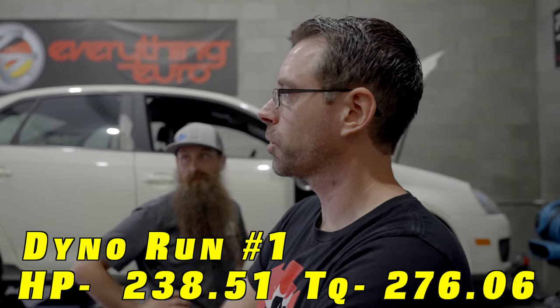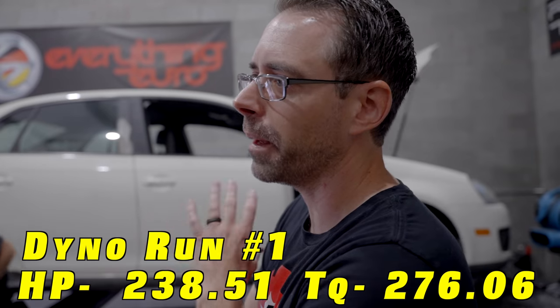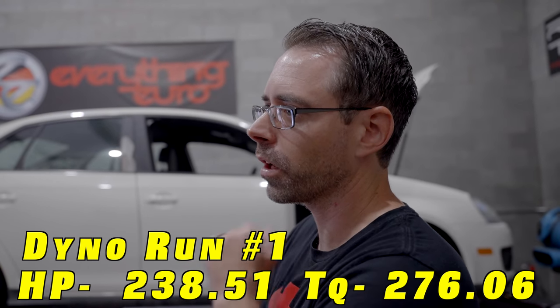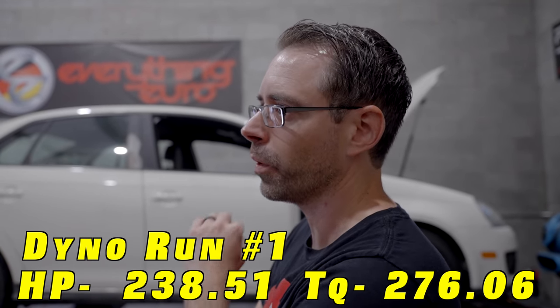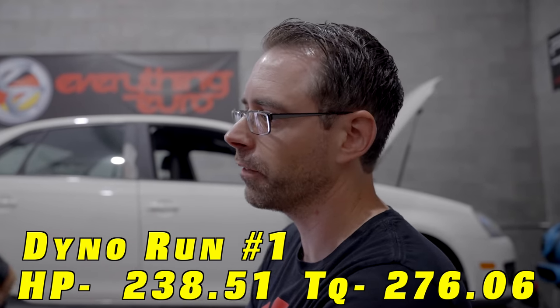The horsepower and torque are, well, the torque's not bad. The horsepower is a little low. We're concerned about maybe a boost leak, so we're going to probably run another with a log of boost so we can monitor that, see if we actually have a low boost situation.